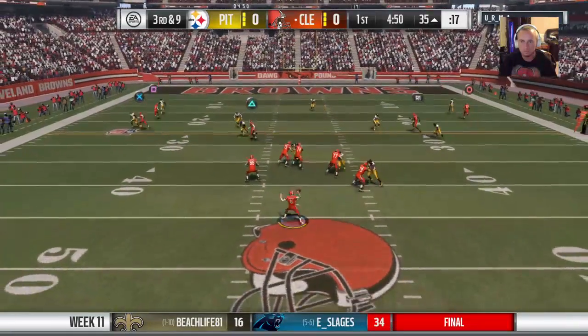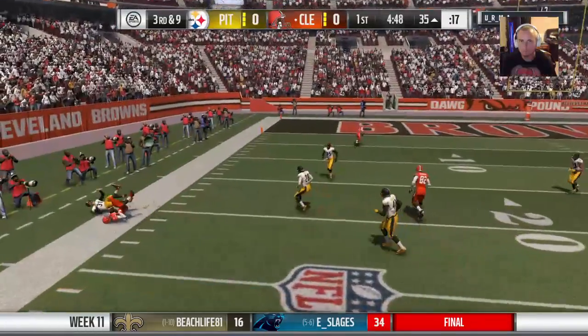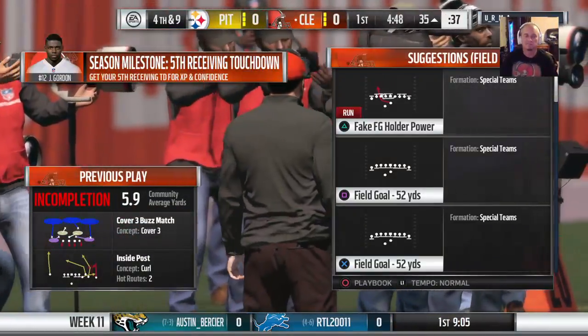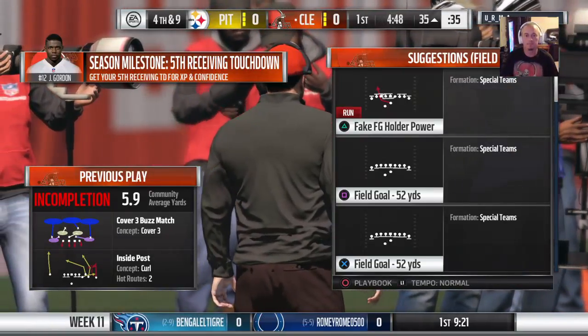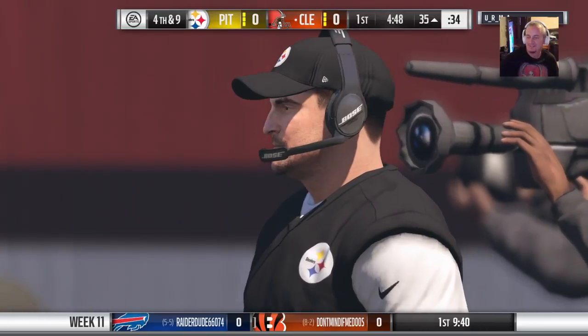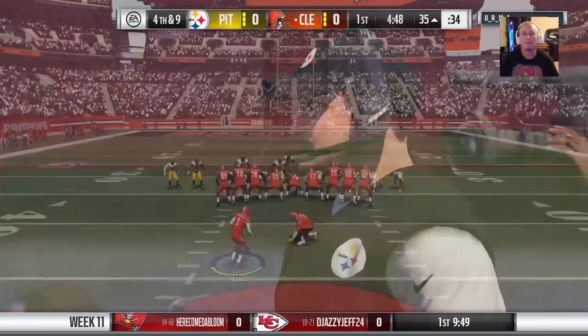On 3rd down, Kessler. And this is caught on the sideline. But no, out of bounds. He caught it, but was not in bounds. Incomplete. A 3rd down, field goals. He tried to stay in bounds, did all he could. He caught it, but got too greedy. A little bit too far.